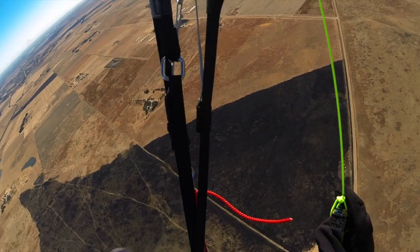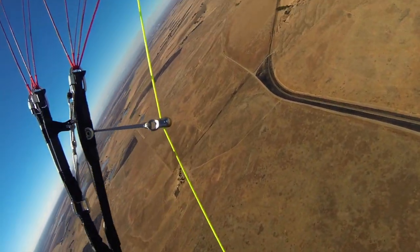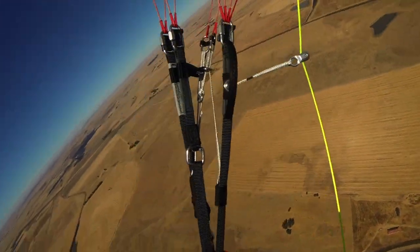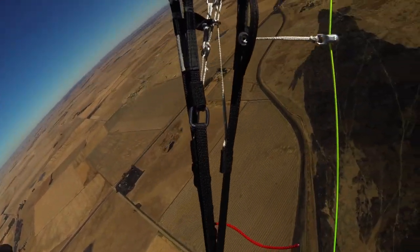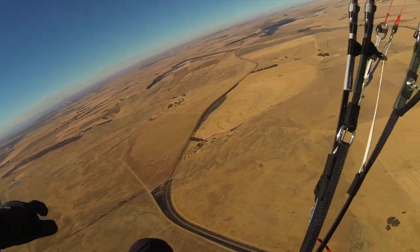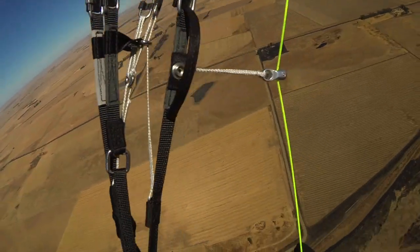I've been flying over these black burnt areas. They seem to be triggering at least slight gentle thermals. As you can see with this Mantra 6, you only need one hand to fly. It's very, very benign. The other one can point at things.